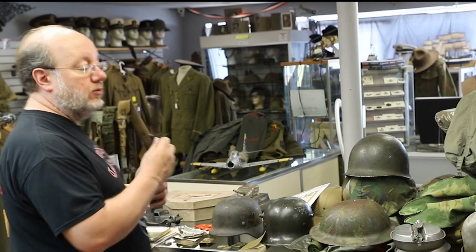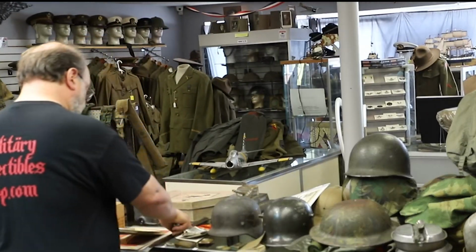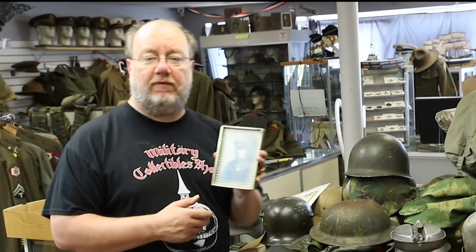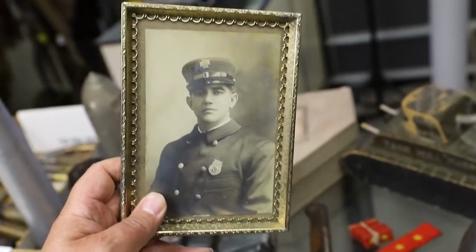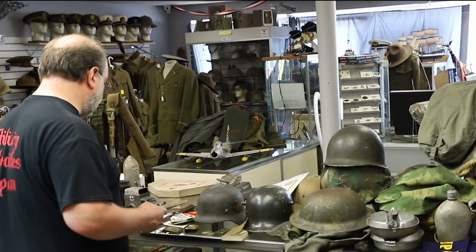Also got a German World War I bayonet, similar to the K98 Mauser bayonet that we see, but World War I type. Picked up a fireman picture. Mostly we get military ones, but this one has such a great look. Nice fireman, kind of unusual.